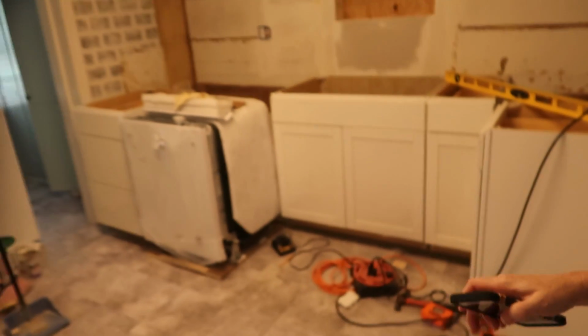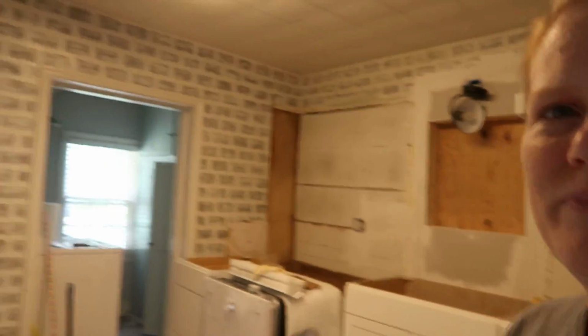It's so fun seeing the white with the floor and everything, just getting an idea of what it's going to look like, although that light needs to go because it gives so much yellow light in here. I hate it. So maybe I'll put the pendant lights in here. I don't know. We'll figure it out.